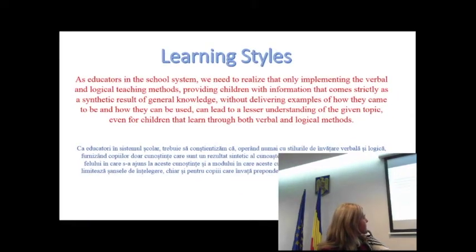As educators in the school system, we need to realize that only the implementation of verbal and logical teaching methods, providing children with information that is strictly a synthetic result of general knowledge, without providing examples of how they have reached it and how it can be used, can lead to less understanding of the subject, even for verbal and logical learners.